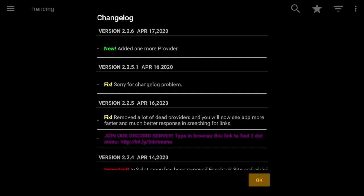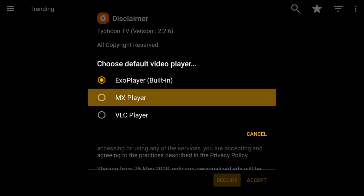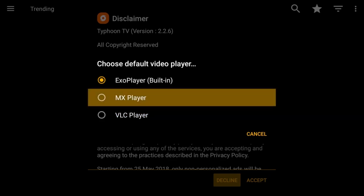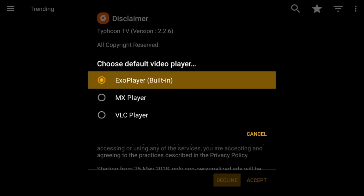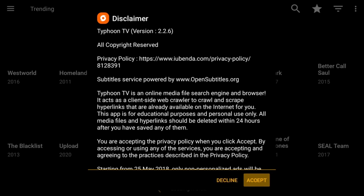Now, whenever you open up the app for the very first time, the first thing you'll see is the change log. And this is just a list of all the recent fixes that they've made to the application. You can just click OK and advance to the next screen, which is where you would choose your default video player. So if you wanted to use an MX player or VLC player, you could choose it here. I'm just going to go with the built-in XO player. I'm just going to click on it, and then I get the disclaimer. I'm just going to go down to the bottom and accept it.